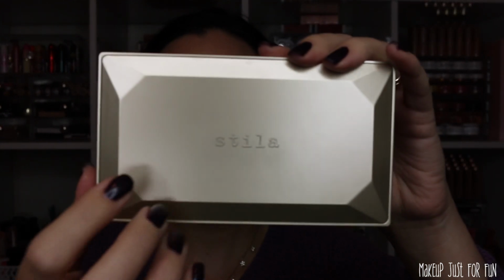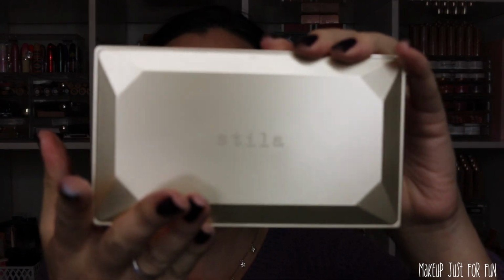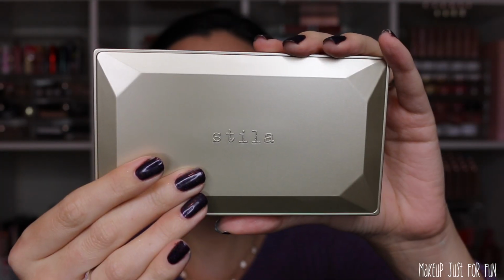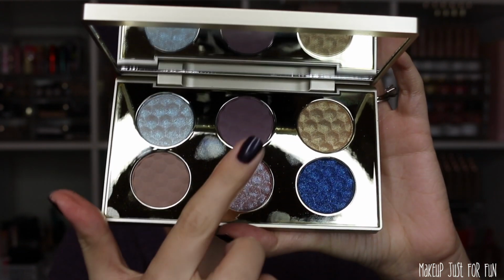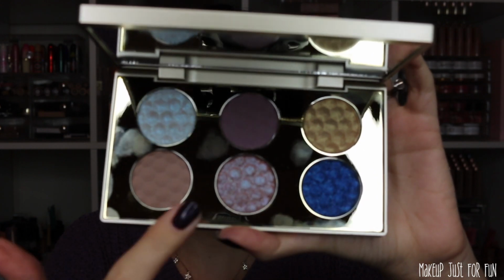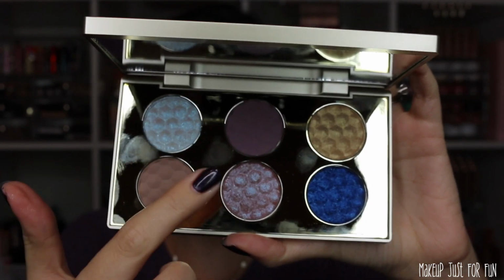The outer packaging is a very heavy-duty plastic, and it feels very heavy. It does have a magnetic closure. I really like that sound. When we open up, there is a nice big mirror inside, and then there are 6 eyeshadows, 2 of which are matte, 2 are just metallic shimmers, and then 2 are these more glittery, iridescent topper type of shades.